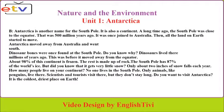Nature and the environment. Unit 1. Antarctica. Antarctica is another name for the South Pole. It is also a continent.